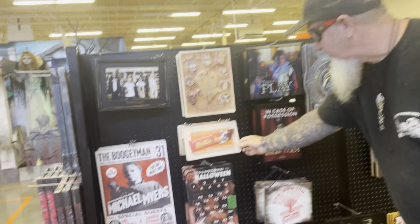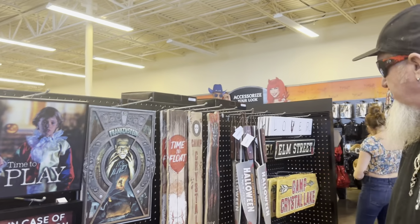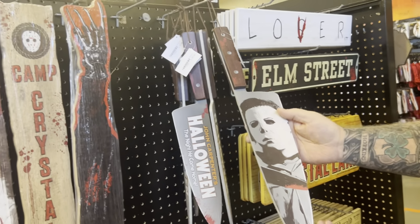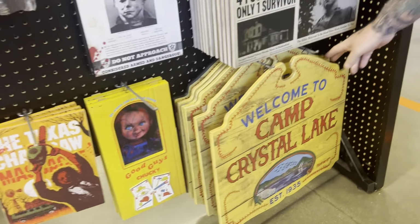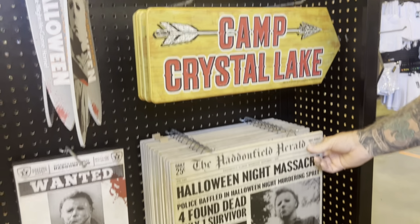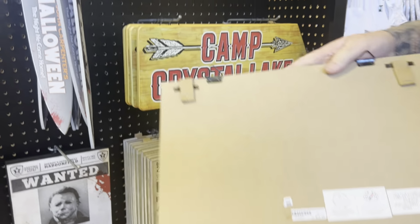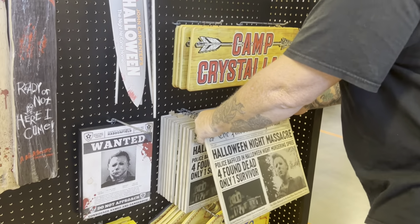And then this is kind of cool. Got some cool stuff here. Oh, look at this. This is cool. That's pretty cool. And I'm starting to collect knives, guys. Got this. Yeah, starting to collect those. Chucky down there. You know, Jason. Look at this. This is so cool. How much is that? $22.99. Well worth the money.